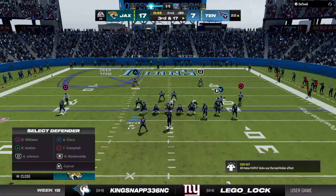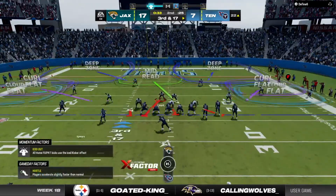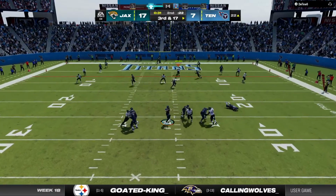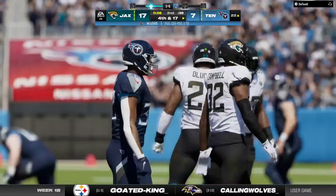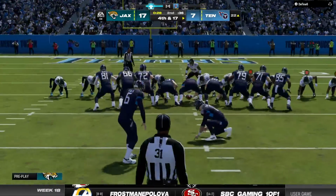An incomplete pass on that last play, and that means they'll need to come up with something here on 3rd down. Levis, and that's going to be incomplete. The contact there enough to jar that ball free, and it brings up 4th down.